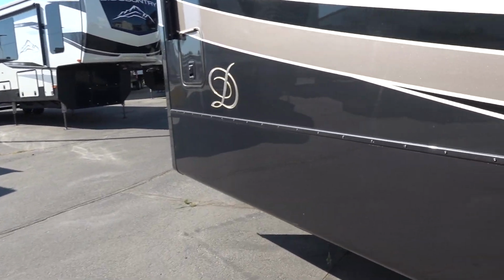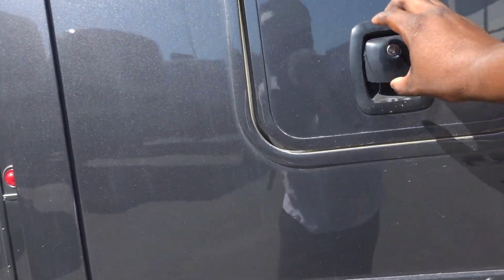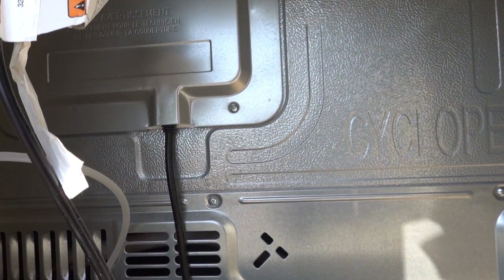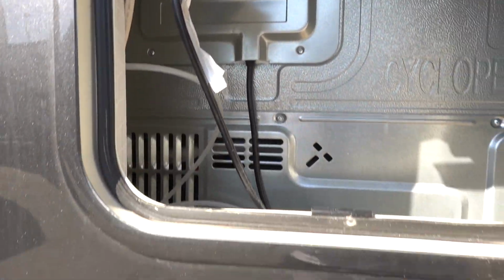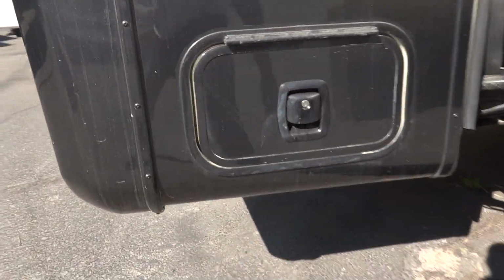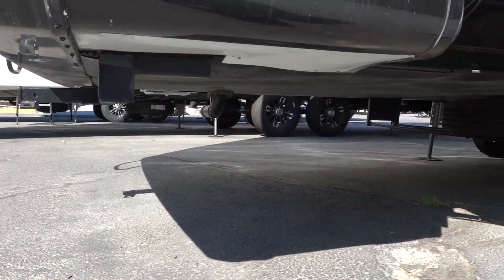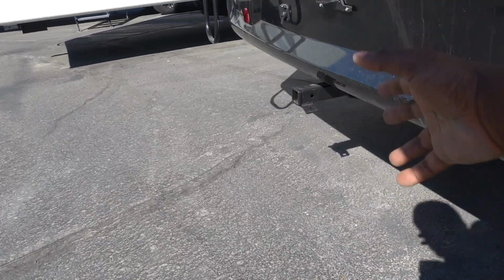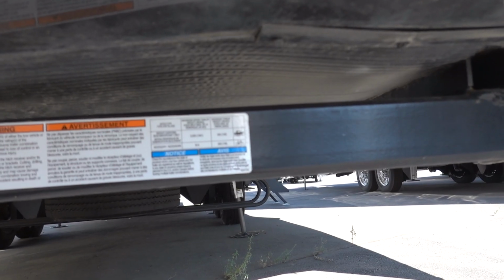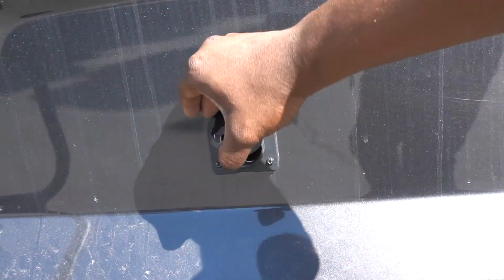And let's keep moving back. As I mentioned too, these are all painted on. None of this is decals. This looks to be the back of your refrigerator. So this is going to be a residential refrigerator. So this is just to help work on it if you need to. And then the power plug's right there. And they also have a small storage right down here. And this does have a hitch out back that you can also tow a small trailer with. I think it should have the specs on here. 3,000 pounds, 300-pound tongue weight. And then here's a power plug for that.